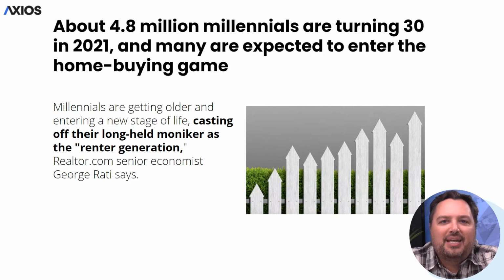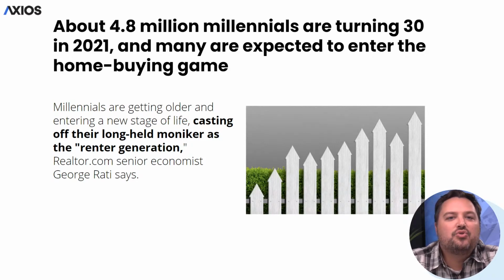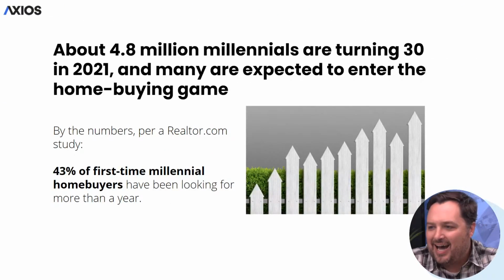About 4.8 million home buyers that are millennials are turning 30 in 2021, and many are expected to enter the home buying game. Millennials are getting older and entering a new stage of life, casting off their long-held monikers of the renter generation, according to Realtor.com.